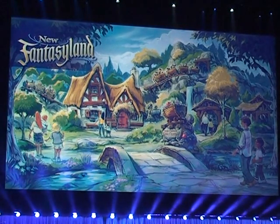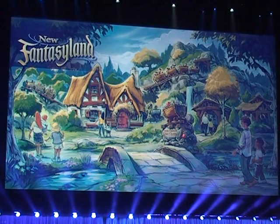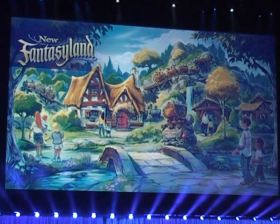So, why don't you take us on the ride? Well, we haven't shown this to anyone outside of Imagineering yet. I don't know, what do you guys think? Should we see it? All right, we'll show you. What are you going to say?